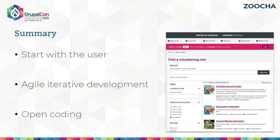Oh, and sorry, coding, is there a link to the GitHub? There isn't, but would you be happy for it to be published on that, or to be circulated? We'll circulate it, we'll make sure it's published, so you can have a look at it.